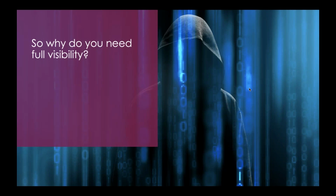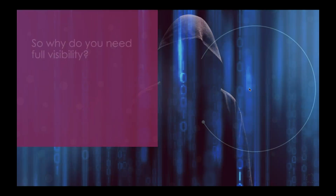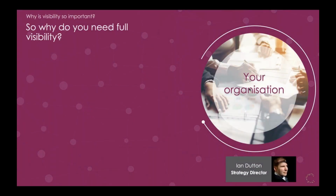Okay, so why do you need full visibility? You need to protect your organization against multiple risks. You need to ensure compliance, especially around furloughed users. These users shouldn't be logging into your systems and working. So we need to understand who's actually trying to work and who shouldn't be working.